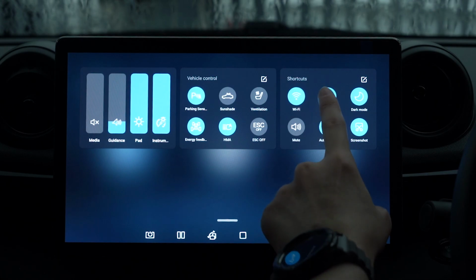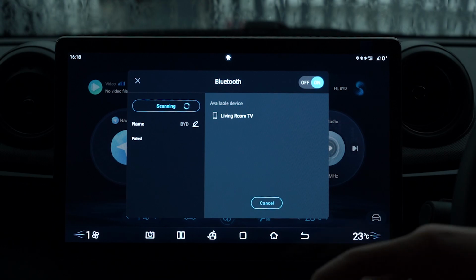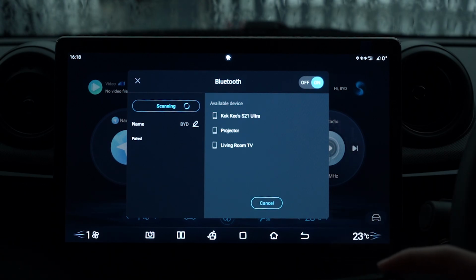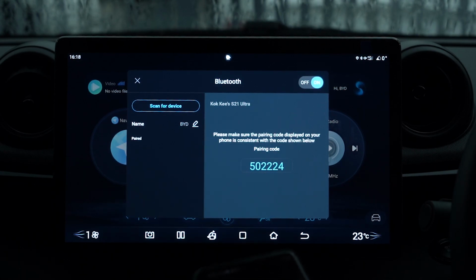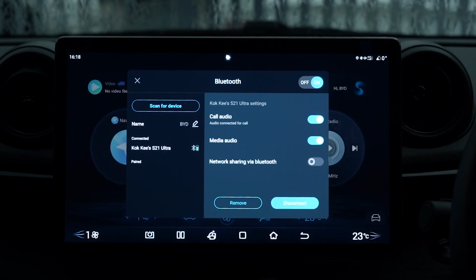Anyway, we'll talk about Bluetooth right now. If we hold this, we can enter Bluetooth pairing mode. So I've got my phone here. If we enter Bluetooth pairing mode, we can see it detected my phone. I'm using another phone right now because my main phone is busy doing something else. If I pair it, then this is where things get a little bit funny.